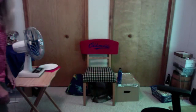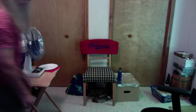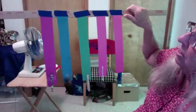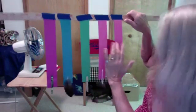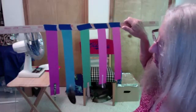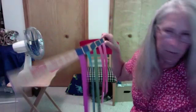All right, so we've got another little experiment here to do that I thought you'd like to see, and this you can do at home. I made this thing with just a yardstick, some strips of paper. And what I did was, I cut some strips of paper, and you can do that. All you need is a little bit of construction paper.